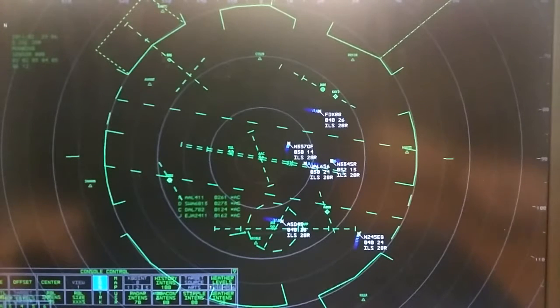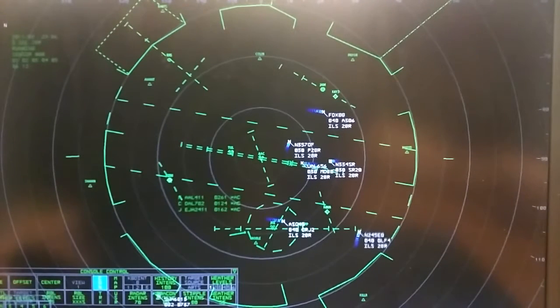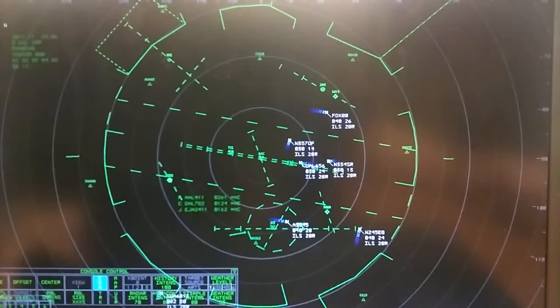Academy approach. Southwest 6813 is with you, 8,200 feet. Southwest 6813, Academy approach, radar contact, altimeter 2906, vectors for the ILS approach runway 28 right, fly heading 010, descend and maintain 4,000. Altimeter 2906, expect runway 28 right, turning left heading 010, leaving 8,200 feet, descend to 4,000 feet, Southwest 6813.